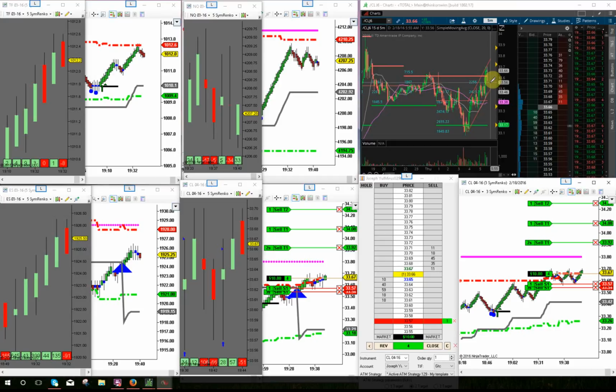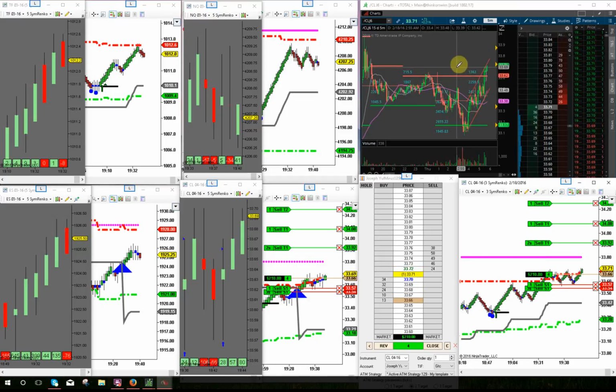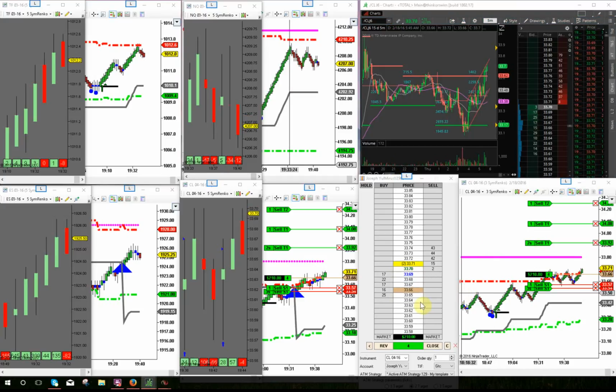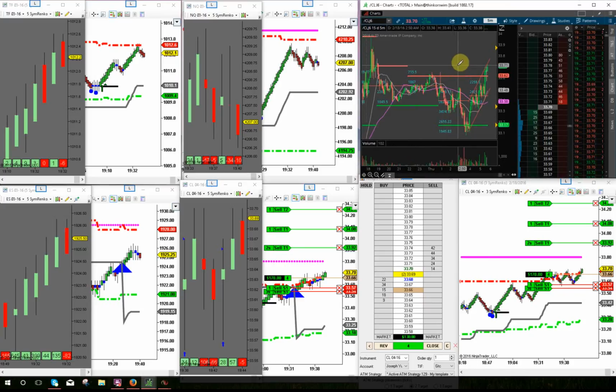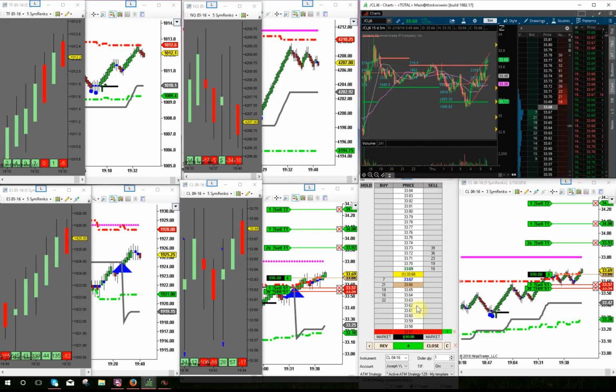So we'll see what happens. Alright, so what we want to see is momentum. We want to see order flow. We want to see buyers come into the market here. Alright, so we just hit that high value area there, and see how far this thing has. But we really need to see buyers come in, so that order flow needs to stay positive.